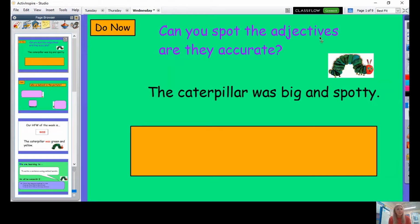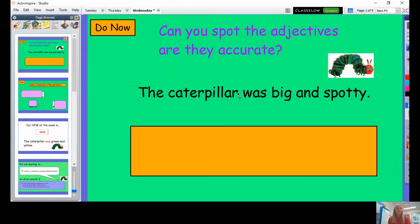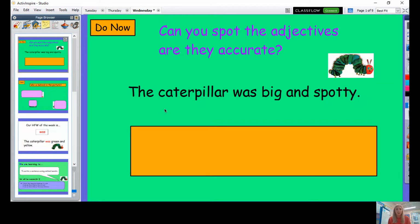Can you spot the adjectives? Are they accurate? So, the caterpillar was big and spotty. The caterpillar was big and spotty. So we are describing the caterpillar, but how did we describe it? What adjectives did we use? I'll read it one more time. The caterpillar was big and spotty. What are my two adjectives? Big and spotty. Super work.